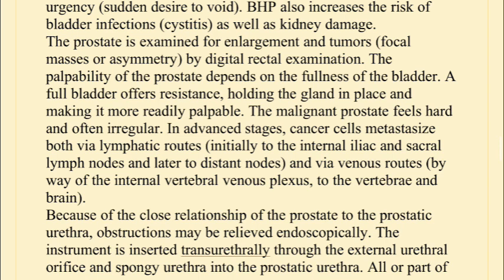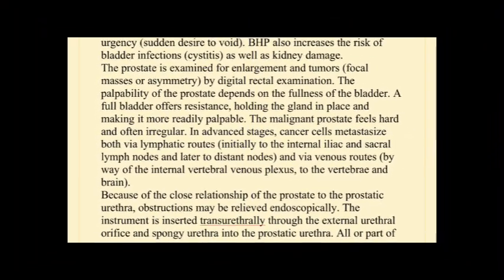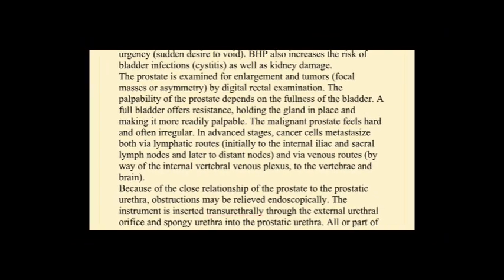When there is a cancer, a malignant tumor of the prostate, it feels hard when you do rectal examination, and it appears irregular. In advanced cases of cancer of the prostate, the cancer cells metastasize via the lymphatics, and as they do so, they go initially to the internal iliac and sacral lymph nodes, and later they go to distant lymph nodes.